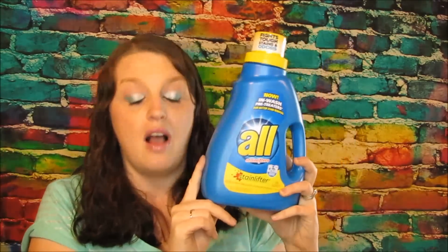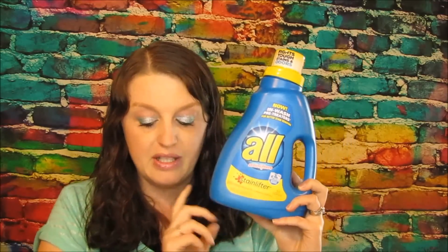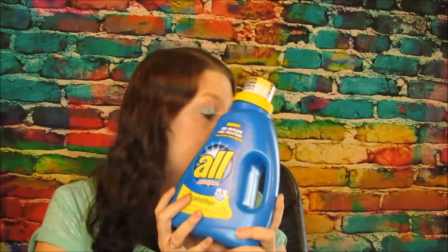So this was with the buy four, spend four, this was $1.99, and we had those dollar off coupons that we got from a while back. I forget, I have the coupons written down. From the 4/22 RetailMeNot. So you have those dollar off coupons, you would end up getting this for just 99 cents. And the original price for this was $4.99. So $4.99 to 99 cents, I think that's a great deal.